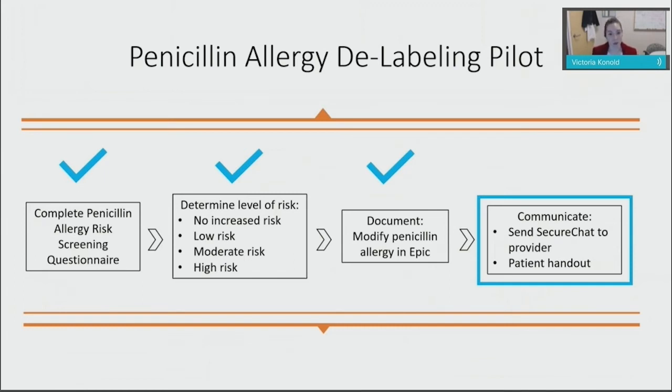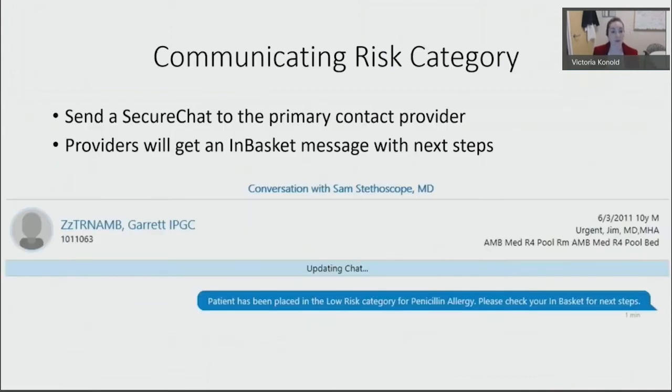So the last step is to communicate the level of risk that has been figured out. The first thing we are asking you all to do is to just let the primary contact provider know that you did this. Whatever method of communication is your regular way of, for example, asking for a Tylenol script or something, please contact your primary contact provider with just an FYI that, hey, I did this penicillin allergy screening. The instructions for their to-dos are in their in-basket.